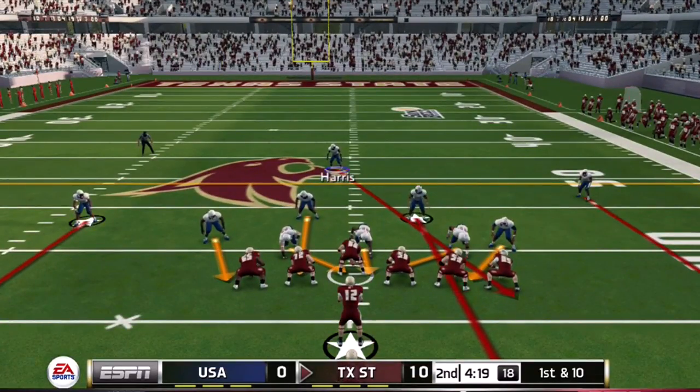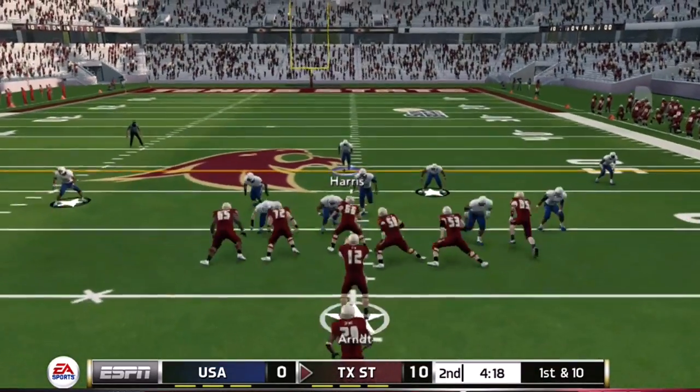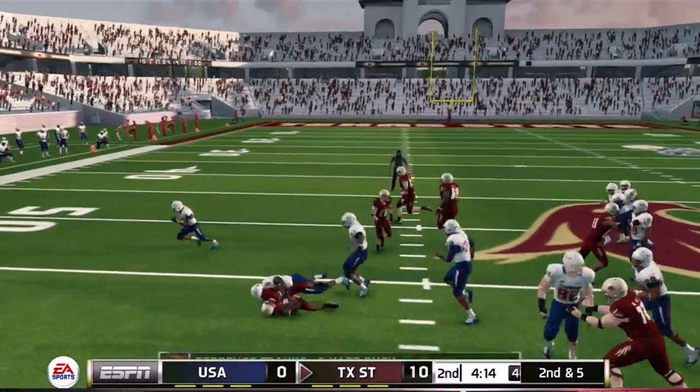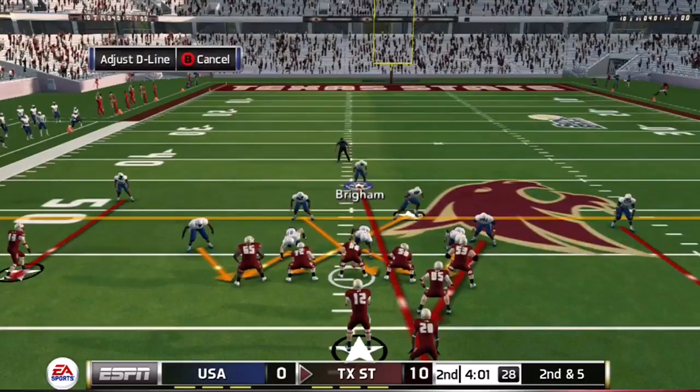And the Texas State Bobcats, who have scored already on their first two drives, are out for drive number 3 as Franks busted it outside for a nice 5-yard run. Arndt back in the gun once again.